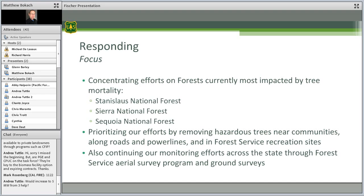And then we're also continuing our monitoring efforts. So we're already getting geared up for the next round of aerial survey this year, probably anticipating some requests for some additional surveys besides the annual program. One thing that I'll note about all those maps I showed you is that they're probably already out of date. I think the last flights that we did would have been in the fall, and what we're hearing from the national forests is that the mortality has just continued to spread since those last flights that we did last year.